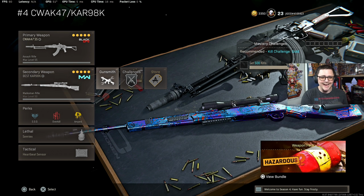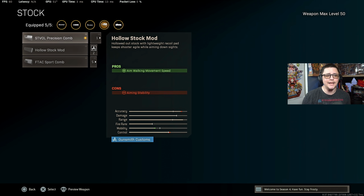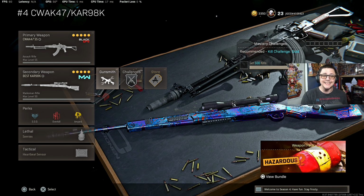Then Car 98. We are rocking the standard Car 98. Monolithic, 27.6 inch barrel, tac laser, sniper scope, and precision comb. That one's going to be for the best stability. If you want the fastest aim down sight of around 370 milliseconds, you're going to go with the sport comb, but you're going to create a little bit more instability. This one's more of a quick scoper gun that you're used to. You drag scope, you're good, and you line up those shots. So it comes down to preference and skill.